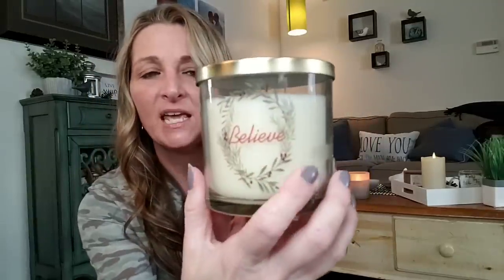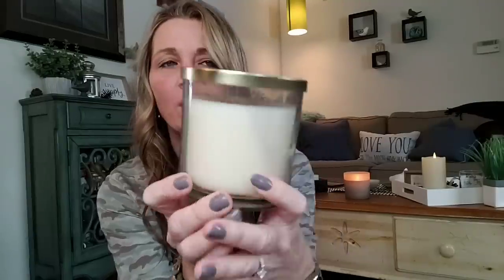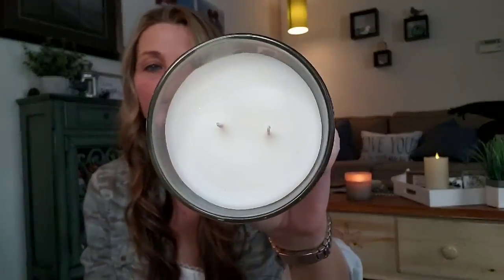And it says Believe. Now, I think it's just a sticker. Yeah, it's just a sticker. So if I want to peel that off, I can, or I can just have it facing out this way. And it's a two-wick candle, and it smells really good. And it doesn't smell like pine tree or anything. So I did purchase three of those. I bought one for myself, one for my daughter Sam, and one for my daughter Addie.